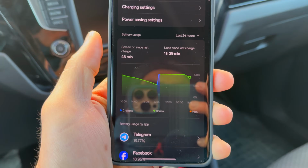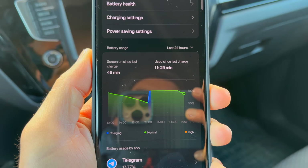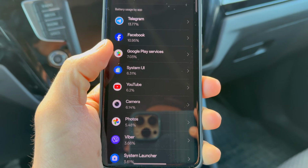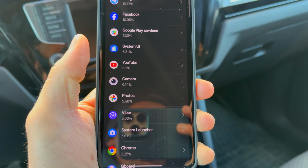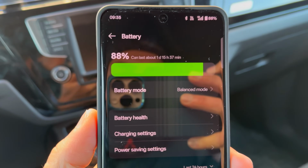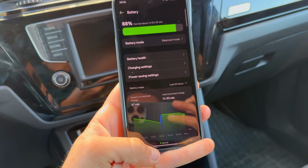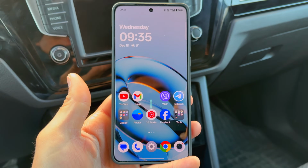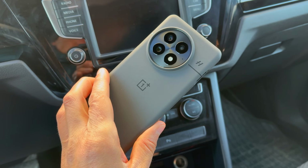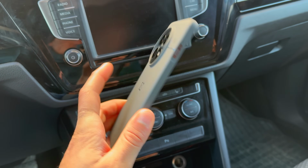Battery graph, screen on, seen last charge 46 minutes, and what I've used: Telegram, Facebook, System UI, YouTube, camera, photos, Viber, and so on and so on. 88% up to that moment. Not great, not terrible, but I'm continuing using this device through my day. I'm using it with the stock case coming in the box, in the Chinese version of OnePlus 13.